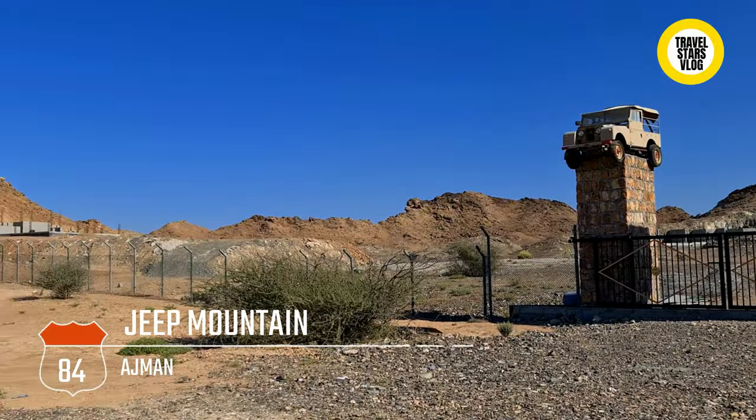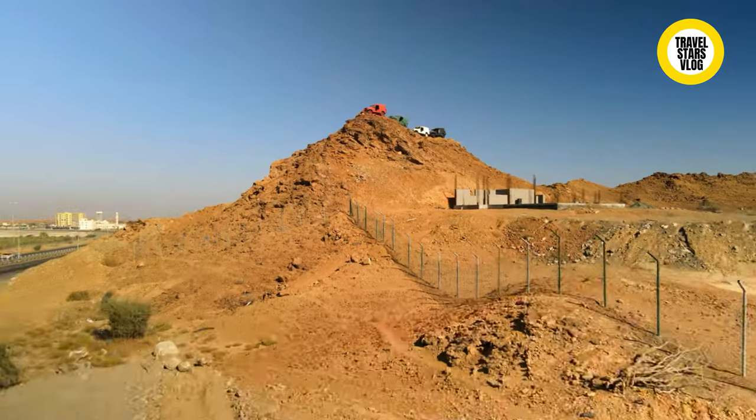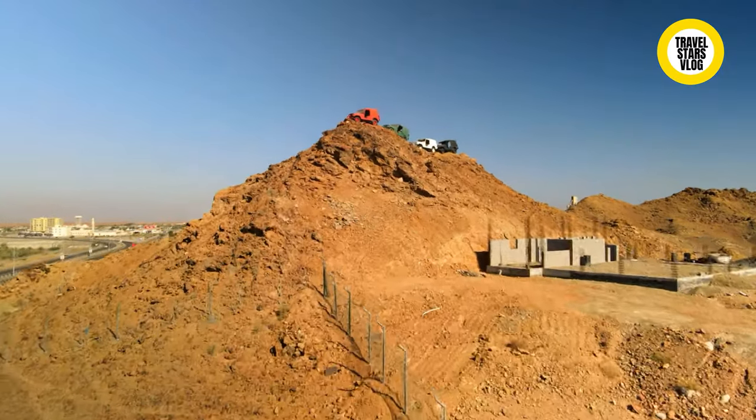Number 84. Jeep Mountain in Ajman. Four jeeps in the colors of the UAE flag are placed on the top of the mountain.